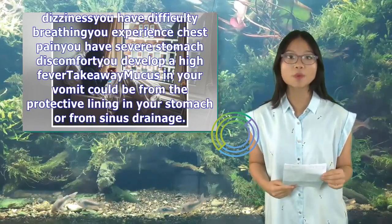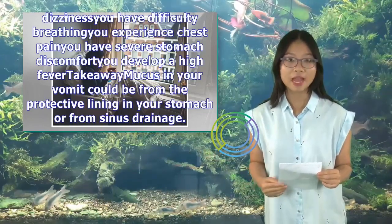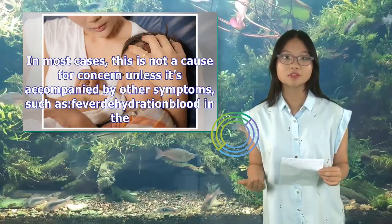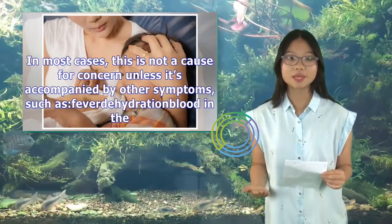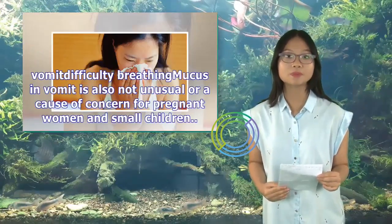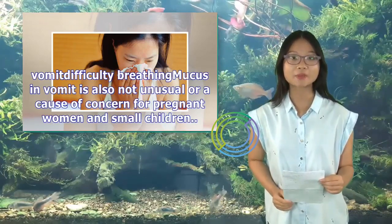Takeaway: mucus in your vomit could be from the protective lining in your stomach or from sinus drainage. In most cases, this is not a cause for concern unless it's accompanied by other symptoms, such as fever, dehydration, blood in the vomit, or difficulty breathing. Mucus in vomit is also not unusual or a cause of concern for pregnant women and small children.